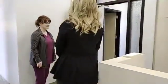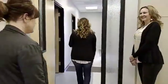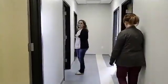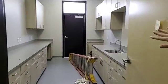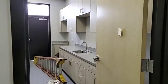Yeah, so back here is going to be kind of our employee access. So back here is where our lab is. And while we're not going to be a full lab as far as going to the hospital and getting labs drawn, it's going to be labs that cater to our patients' needs. And so this is going to be the lab. It's going to be set up with a big machine and the ability to run estrogen, progesterone, the main hormones that we usually see, and run for our patients. So this will be a lab.